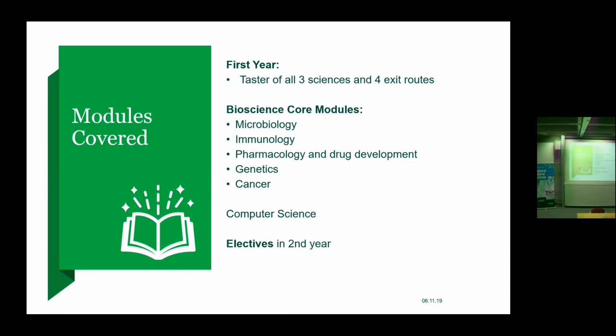So moving on to some of the modules that will be covered. Like we mentioned, first year will really be a taster of all the 3 sciences.